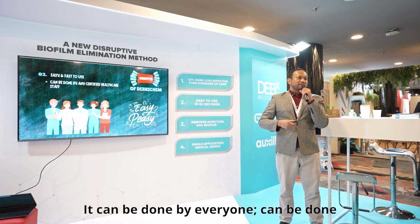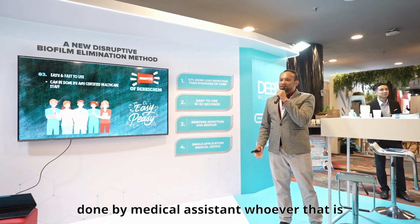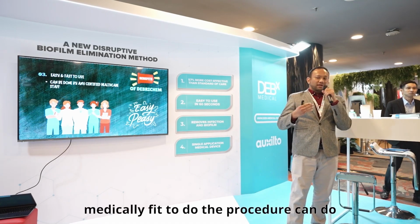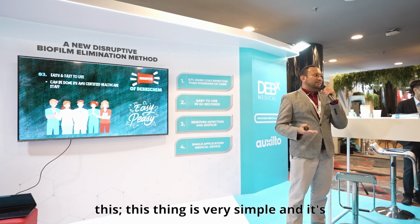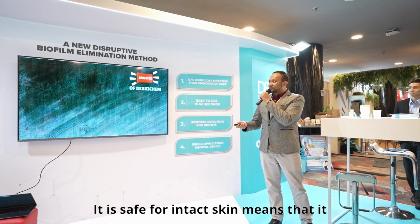It can be done by everyone, by doctors, by nurses, by medical assistants. Whoever is medically fit to do the procedure can do this, because it's very simple and very easy for healthcare workers to use.